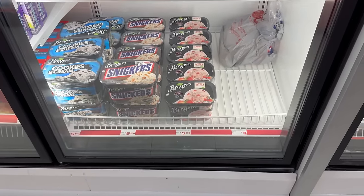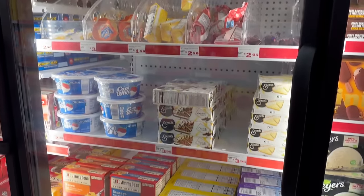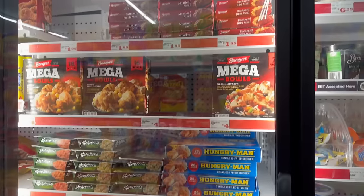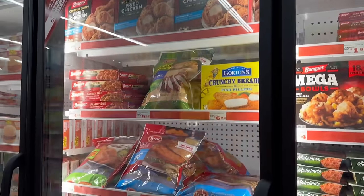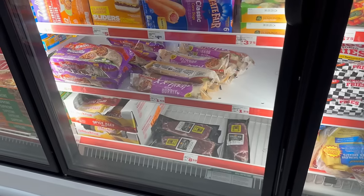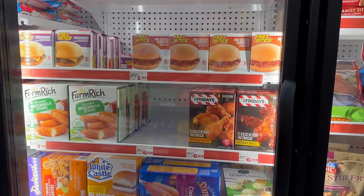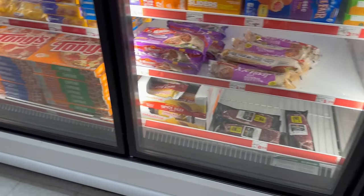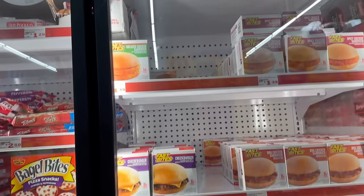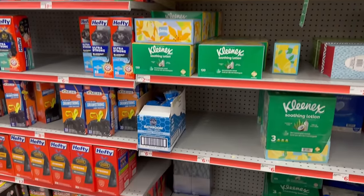Over here is our ice creams. Fries and chicken patties and banquets. This over here is some of their value foods, like the $1.25 or $1.35 chicken sandwich fast bites. And then you have appetizers, stuff like that. Over here is their pizzas. Okay, and then this last area, and I'm gonna go ahead and end this Come With Me.